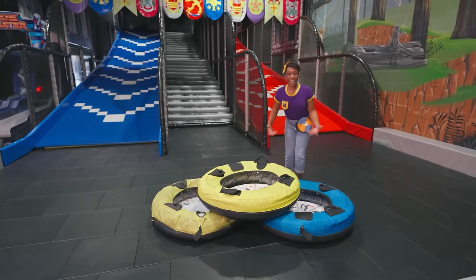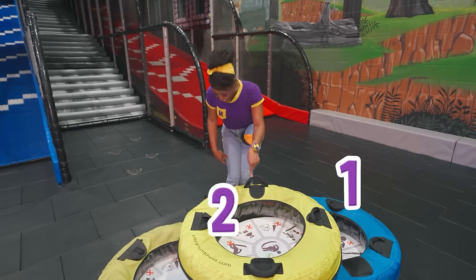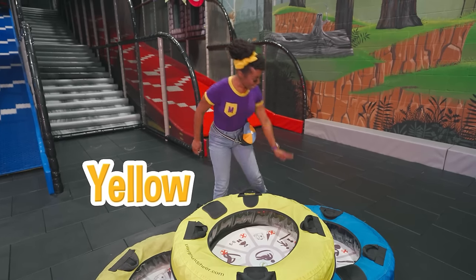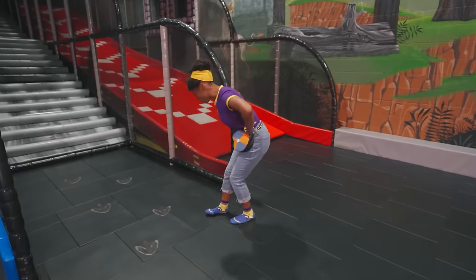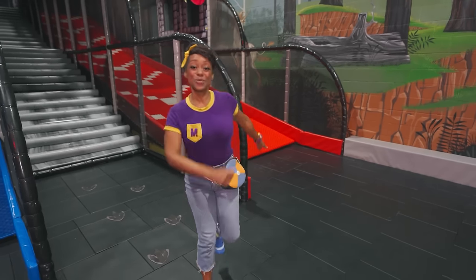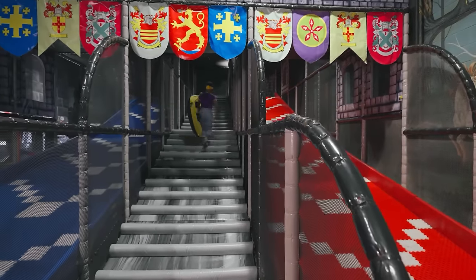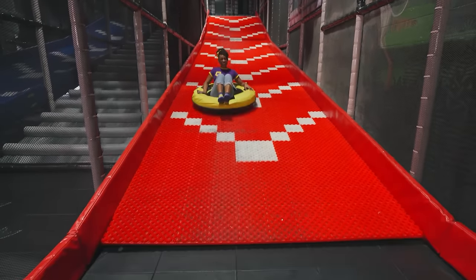Slides! Oh! And inner tubes, too. Let's count the inner tubes. 1, 2, 3. And they're so colorful. Do you know what these colors are? Yes, yellow and blue. Whoa, and look, more dragon footprints. I wonder where they lead. I know, I'll get a tube and slide down. This is gonna be so fun. Here we go. Three, two, one, go! Woo!